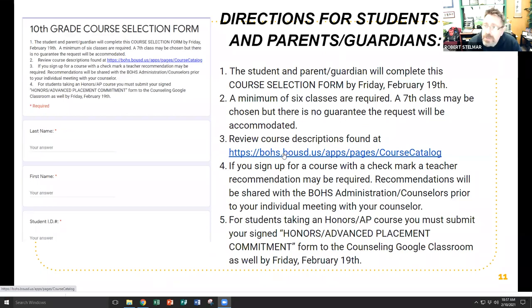So if there's an honors or an AP course that you're interested in taking next year as a sophomore, you sign up for it. You don't have to have any approval by your current teacher to sign up for those courses. It's a little different. The teachers are going to give us their recommendations based on who signs up for those honors and AP courses. And then we will sit down with you when we meet with you in your biology classes in a couple weeks.